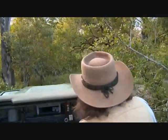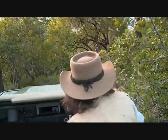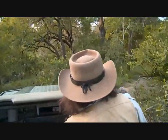And monkeys in that tree. Pardon? And monkeys in that tree, surely they would. Yeah, they would have been shouting too if he was here.